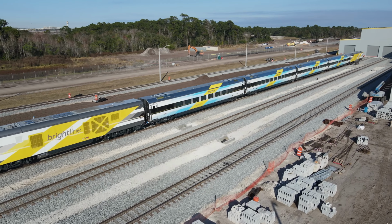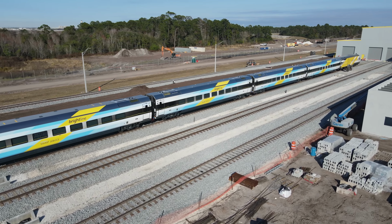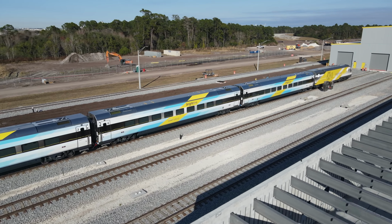The vehicle maintenance facility will become home to all of Brightline's trains once service to Orlando begins. It will be capable of everything from minor day-to-day repairs and cleaning up to changing out locomotive engines.